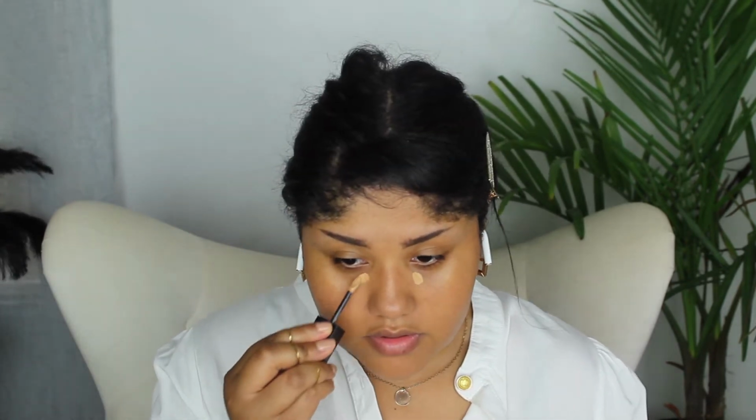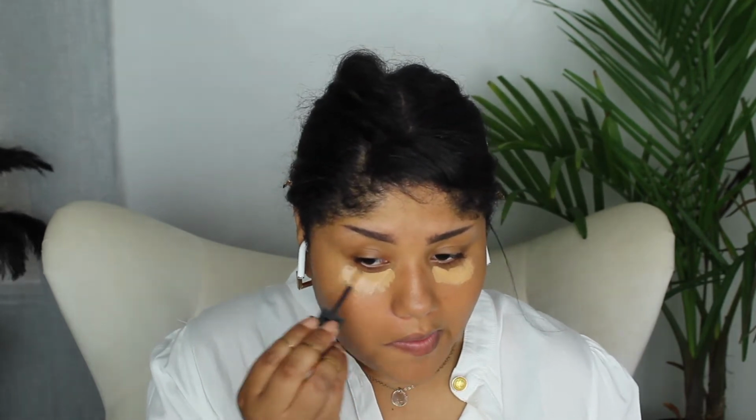For concealer, I'm using the Lip Bar Caffeine Concealer. This is a really good concealer for light to medium buildable coverage and also to brighten and look more awake. I think that's what the caffeine in these concealers, like the Marc Jacobs one, does, is just make it look more awake and hydrated. And I'm blending it in with that same sponge. I think this sponge is from the Dollar Tree, by the way. Really soft and blends out really well.